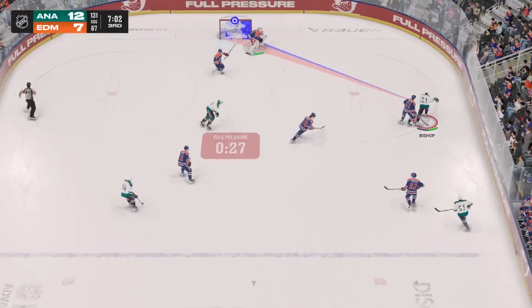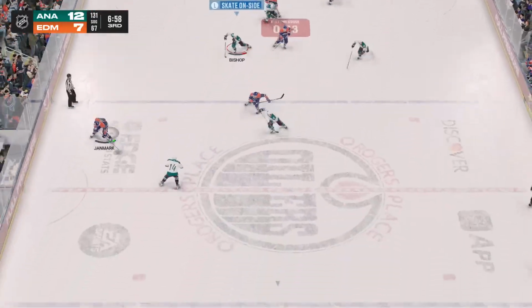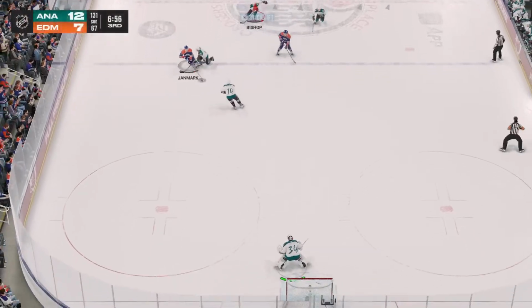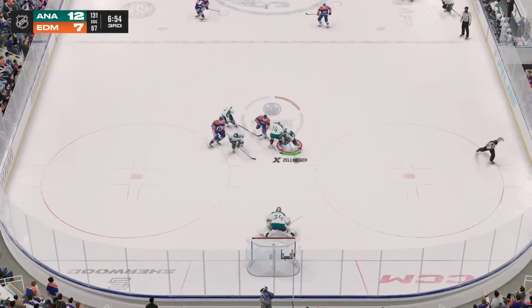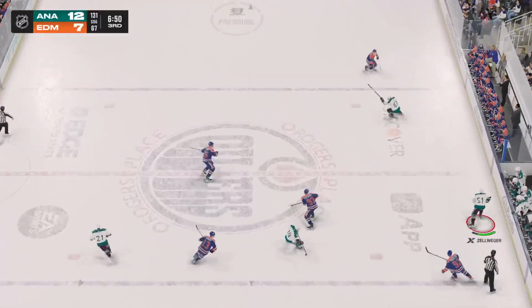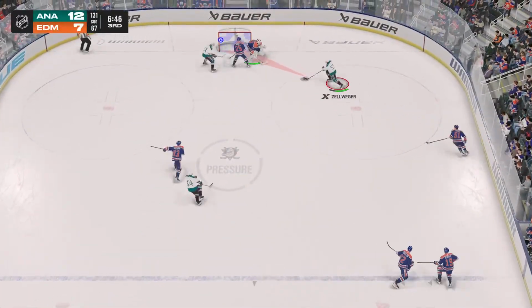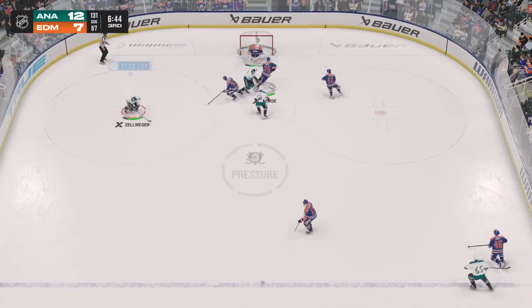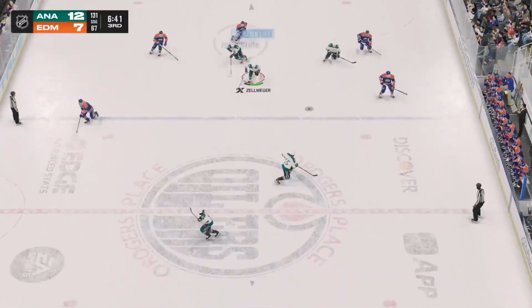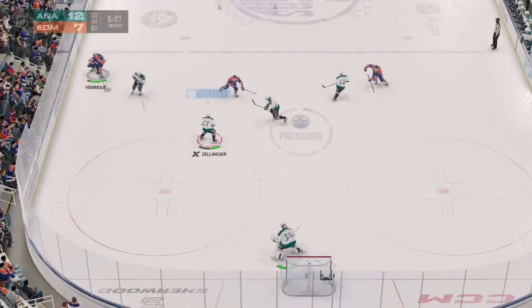Intercepted in the offensive end by Bishop. Knocks it away with the stick. Janmark's got it into offensive territory. Anaheim's got the puck in their own end. Here they come up along the wing. Coming to the front of the net. Way too much congestion blocks that. And he connects with the long bomb.